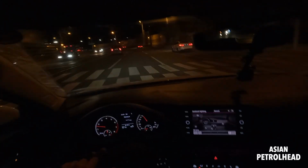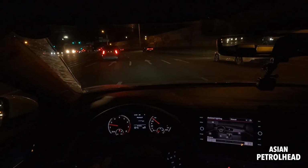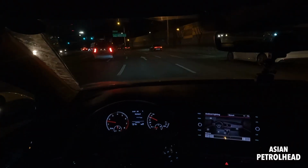Alright guys, so this has been our night drive with the 2020 Volkswagen Jetta. Hope you guys enjoyed it, and we'll be back with much more.